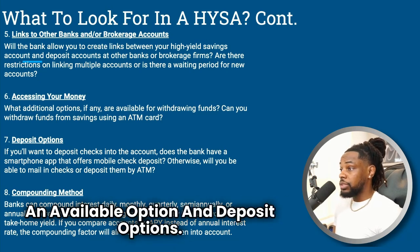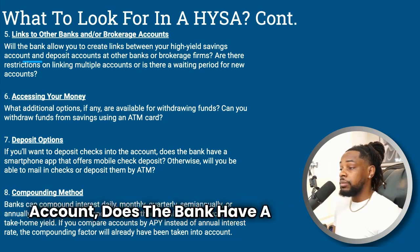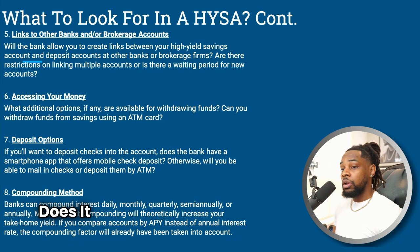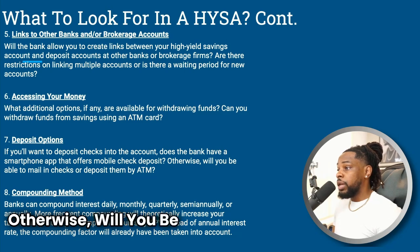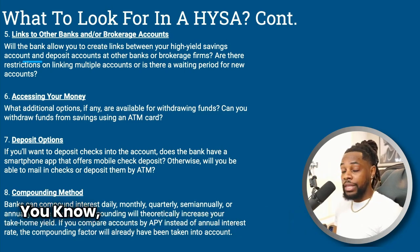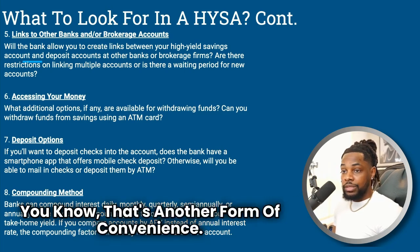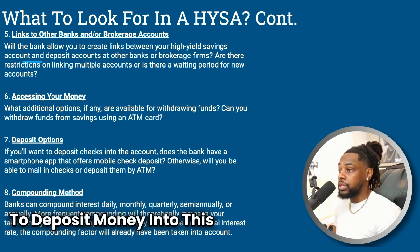And deposit options. If you want to deposit checks into the account, does the bank have a smartphone app? Does it offer mobile check deposits? Otherwise, will you be able to mail in a check or deposit them by ATM? That's another form of convenience. How many different options do I have to deposit money into this account?